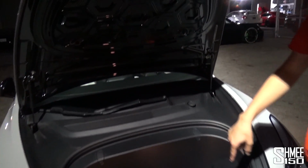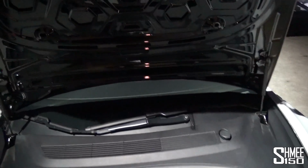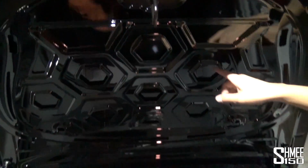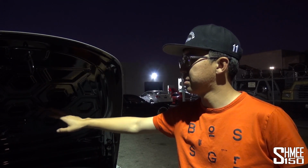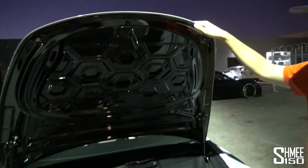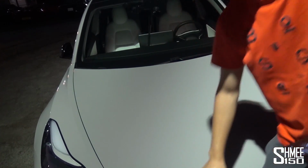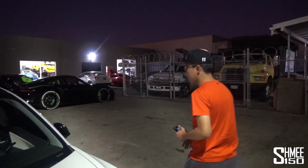If you get the standard one, I believe you get a bigger trunk space because the motors back here are taking up the space. This is kind of funky. Actually, this is there for impact protection. Hexagonal shapes absorb impacts better, honeycomb structure. Yep, that's why they have it there. So that's cool. You have to put an awful amount of pressure to close that thing, which is kind of funky and annoying.